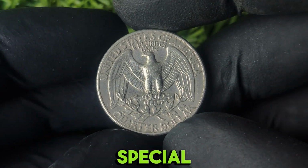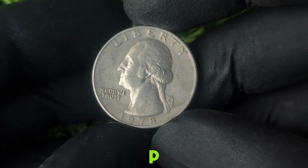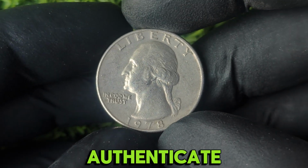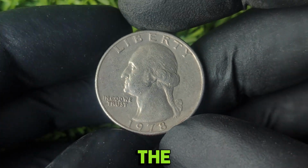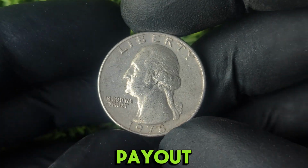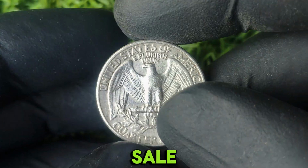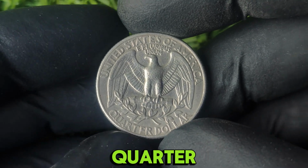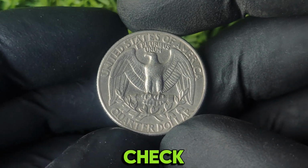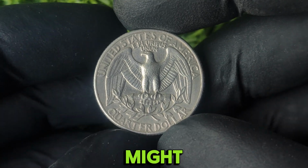Think you found something special? Don't guess. Get it graded. Trusted grading companies like PCGS or NGC can authenticate and evaluate your coin's value. You might spend a little upfront, but the peace of mind and potential payout is well worth it. So while the legendary $1.7 million sale remains unverified, the thrill of discovering a rare 1978 quarter is absolutely real. Check your change, learn the signs, and who knows, your next coffee quarter might just be the key to a small fortune.